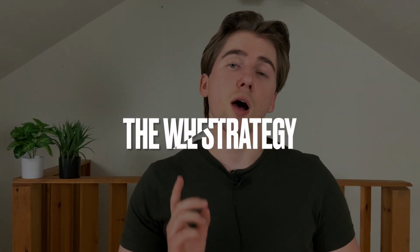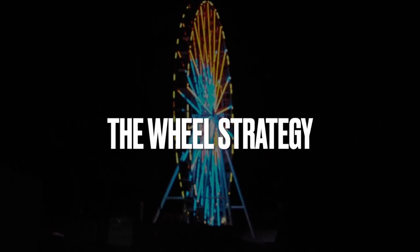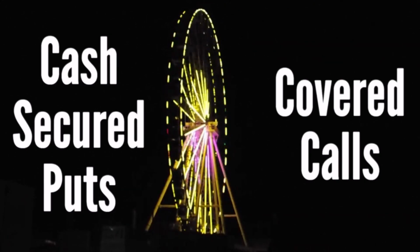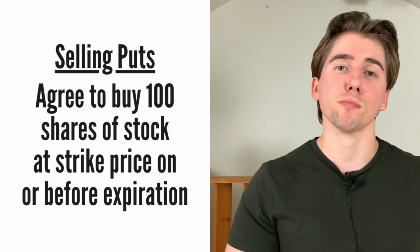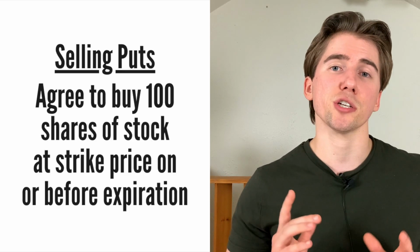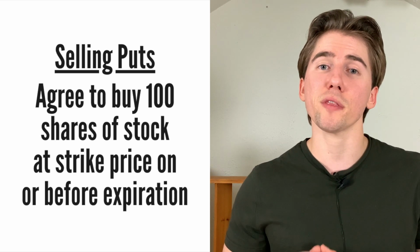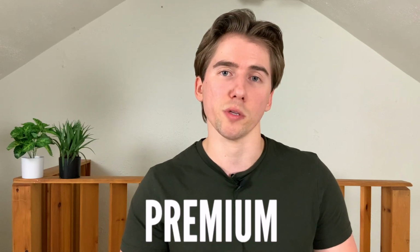The first and the most common theta strategy that I know is the wheel, and the wheel is made up of two parts: cash secured puts and covered calls. With a cash secured put, you're going to begin by selling to open a put option. When you sell this put option, you're agreeing to buy 100 shares of your stock at your strike price on or before your expiration date. And for this, you're going to get paid a credit, or what's called premium.